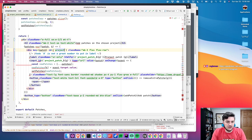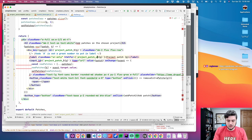So if we change this to project patch. But what if we made this be project patch URL? Because that is what we're typing in. So now we can have unique IDs here and unique IDs to target for finding buttons to remove.